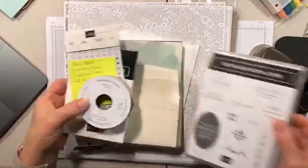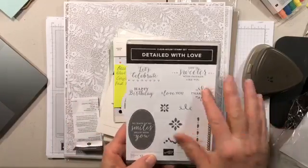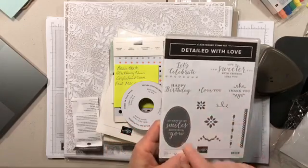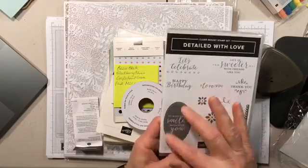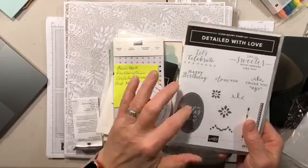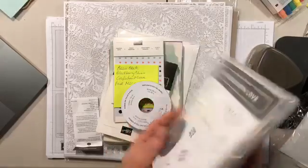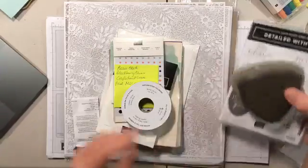And the stamp set that comes with this bundle is called Detailed with Love. It's a combination of images and sentiments, and then it's got this solid sentiment where it's a negative. So you would ink it up and get the color around, and then the negative, whatever color you stamp on, is what your sentiment is going to show through. It's got some nice little borders to stamp as well. And this comes in clear or wood as a bundle.